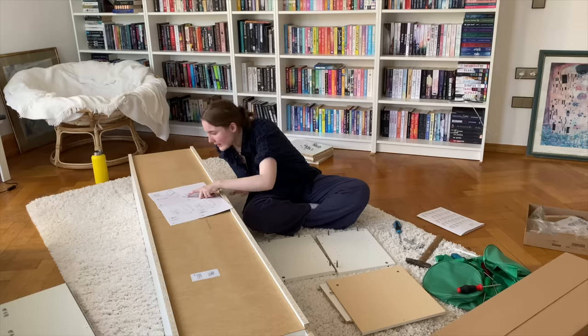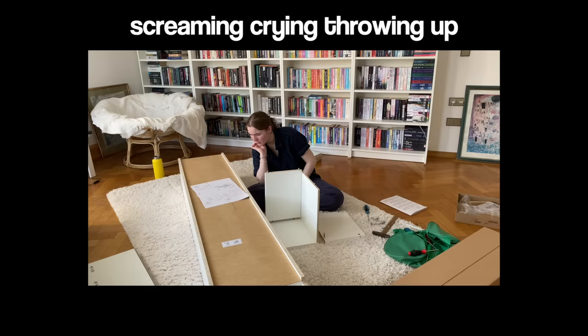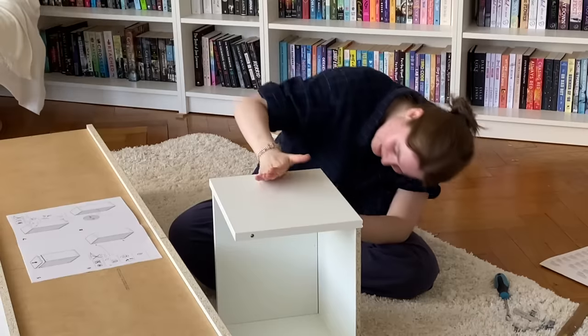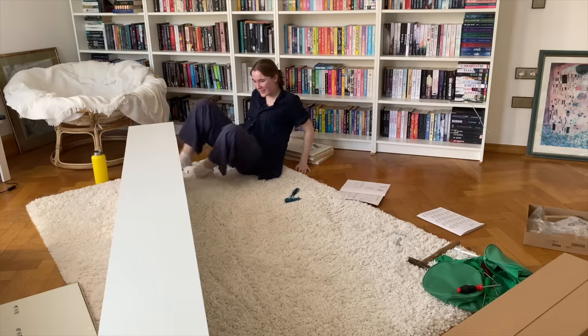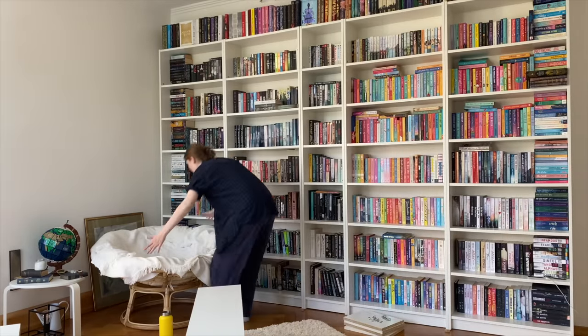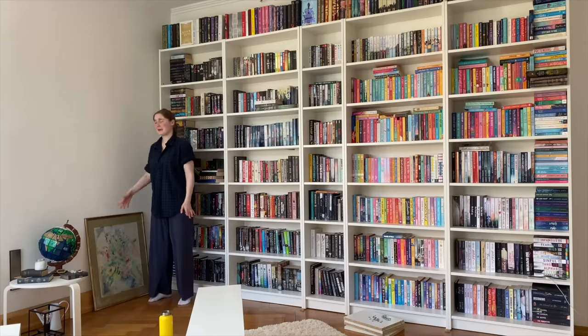See, this is the step I always mess up on. Is that the one? Yeah, okay, it's correct, right? Yeah, I'm done with shelf one. Oh my gosh, what do I do now? I move this. I think I'm just gonna put it on my bed, as a whole. Goodbye, my beautiful picture corner.